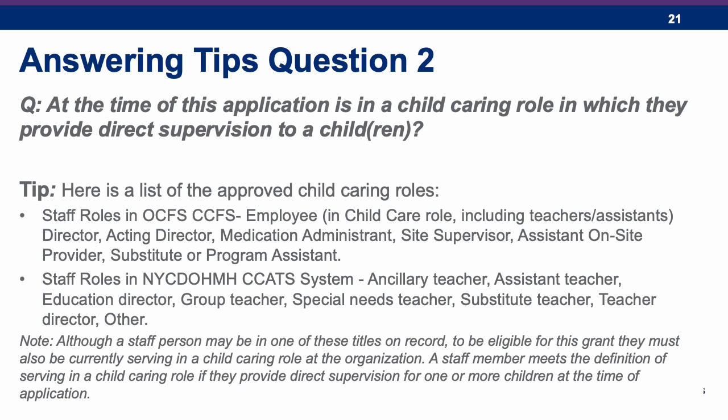Staff roles in OCFS/CCFS include all employees in a child care role, which includes teachers and assistants, director, acting director, medication administrator, site supervisor, assistant on-site provider, substitute or program assistant.